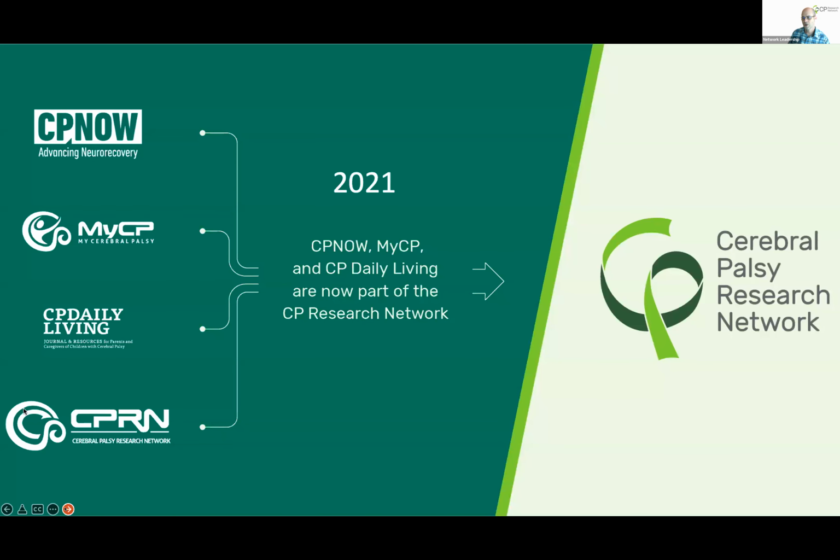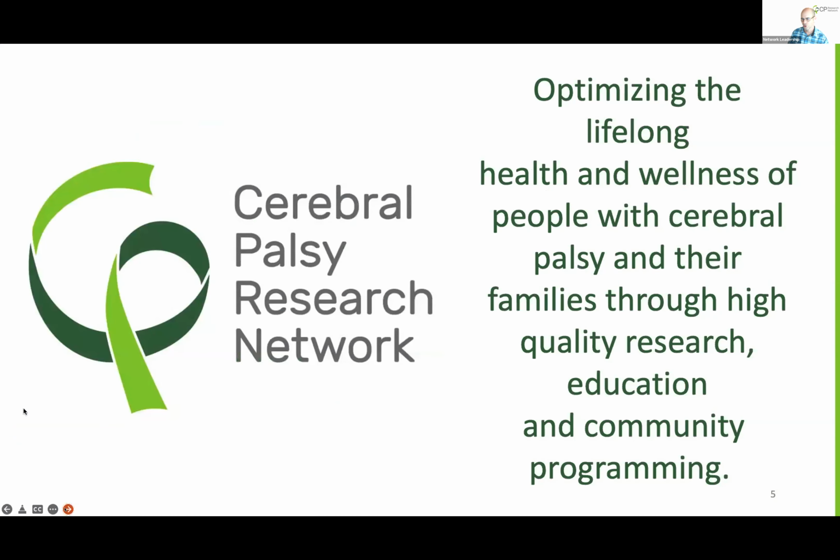We decided to merge in 2021 under the name the Cerebral Palsy Research Network, or the CP Research Network for short. And our mission is to optimize the lifelong health and wellness of people with cerebral palsy and their families through high quality research, through education and community programming.